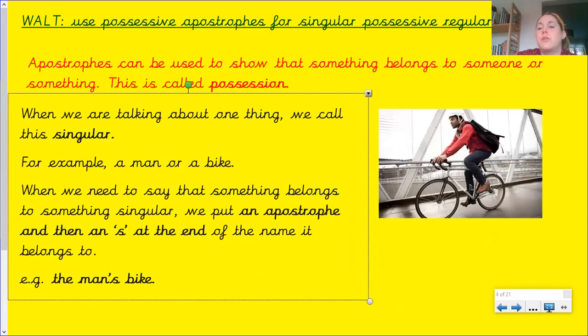Apostrophes show that something belongs to someone else. When something belongs to someone, it is called possession. So I have a phone here. I possess this phone. It belongs to me. I have a little packet of Smarties. I possess these Smarties. When we are talking about one thing, we call it singular.